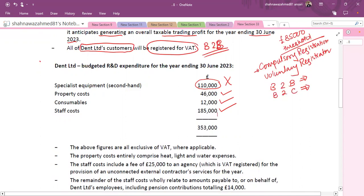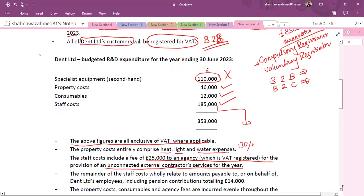So we have to see this staffing cost. The above figures are all exclusive of VAT. The property cost entirely comprises of light, heat, and water, allowed for 130% expenditure. The staff costs include a fee of 25,000 to an agency for the provision of an unconnected external contractor service. Now this 25,000 is to be adjusted.